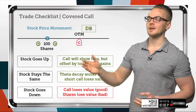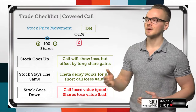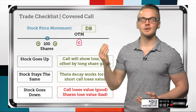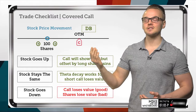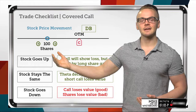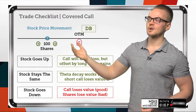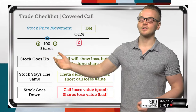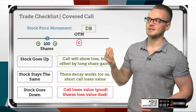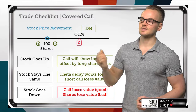If we remember, a short call will turn into short 100 shares of stock at expiration. So regardless of where the stock price goes, it can go 20 points higher than our short call, and we'll see a $2,000 loss on the short call, but we'll also see an extra $2,000 gain on our long 100 shares of stock. They call it a covered call because this short call is completely covered by the 100 shares of stock that we own. So any gains on our long shares that we see past the short call here, we're going to see in losses on the short call.